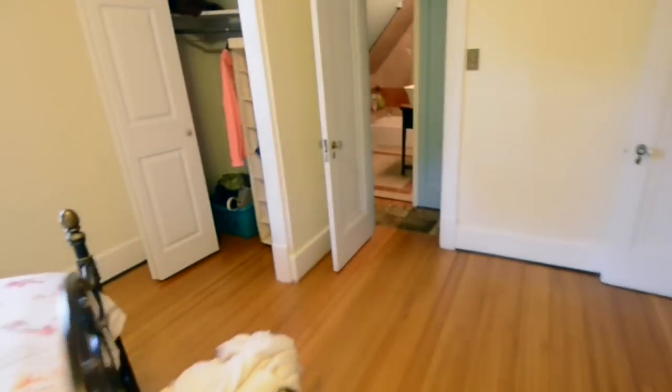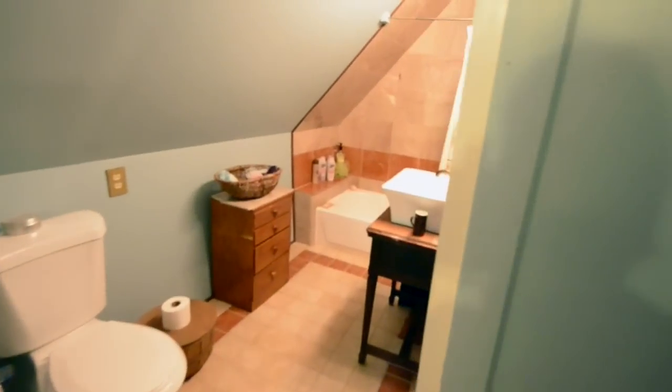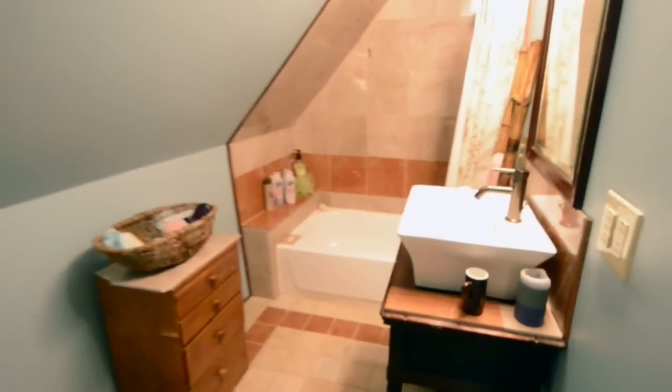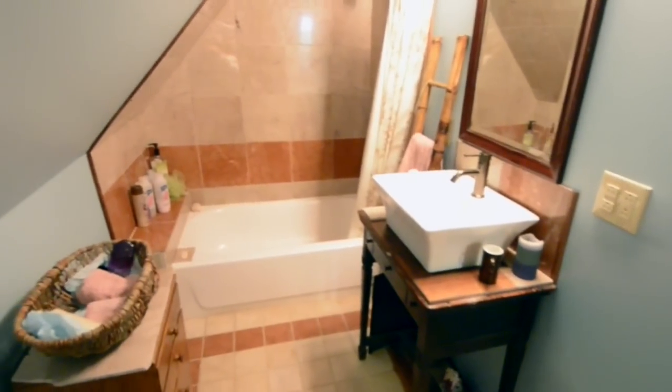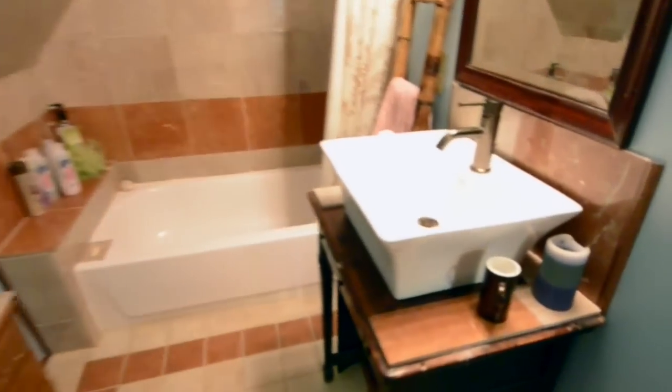Closet to the left, but here's something you don't see in the Highlands every day. This master bedroom has its own master bathroom, and quite a bathroom it is. Notice right in front of us something rather unusual. It's a vessel sink.